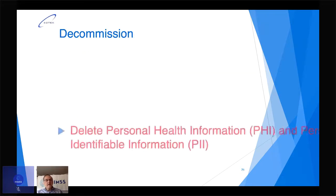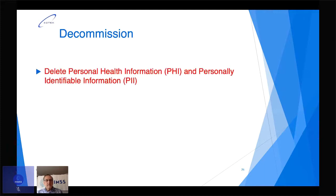And finally, are you set up to get rid of personal information when the device is end of life, including getting rid of any codes that are used to connect to the networks?